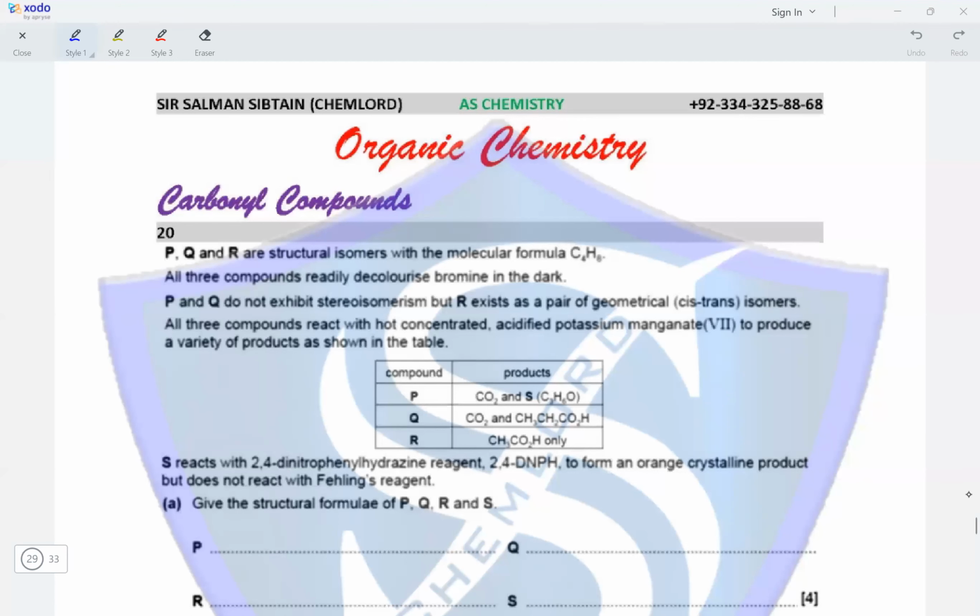So S reacts with 2,4-DNPH to form an orange crystalline product, but does not react with Fehling's reagent. So S is a ketone. Give the structural formula of P, Q, R and S.